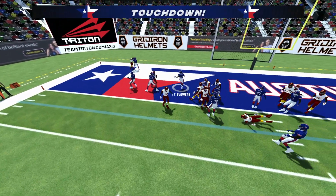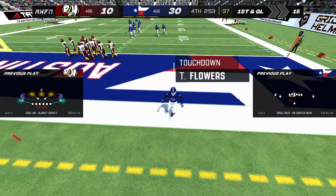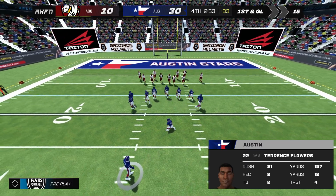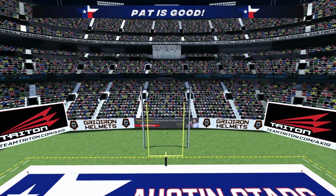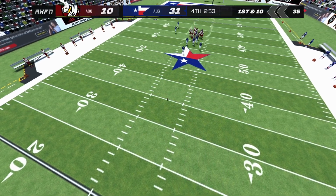Flowers takes, and he crosses the goal line for a touchdown. Flowers hit the hole like a rocket. He saw a gap and shot through it for the touchdown. The kick is made. It's good. The home team extends their lead 31-10.